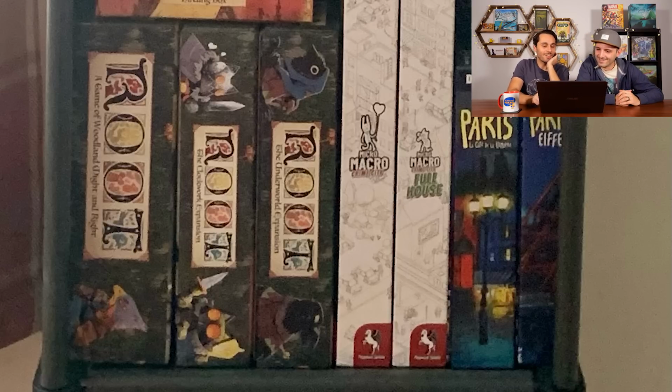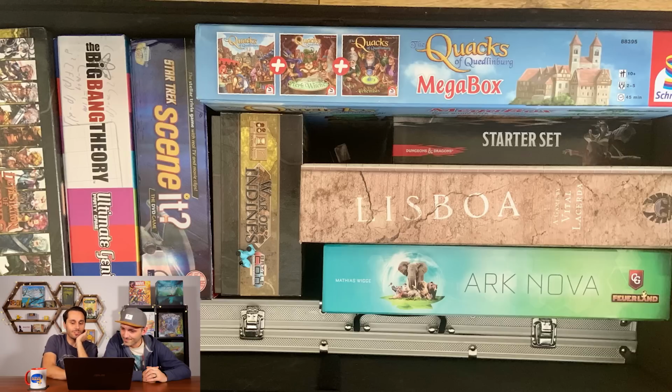And then the last one is just a list, or I think these are in like a shelf or a drawer or something, which has some big games to be thrown in there, but we've got Megabox. I didn't even know the Megabox existed. Lisboa, Ark Nova, like these are huge.